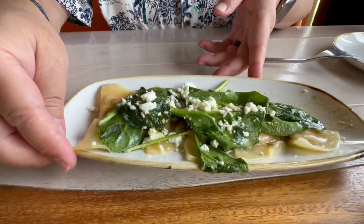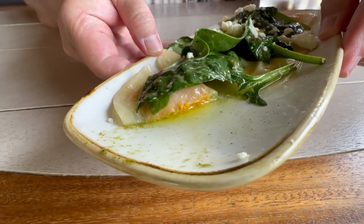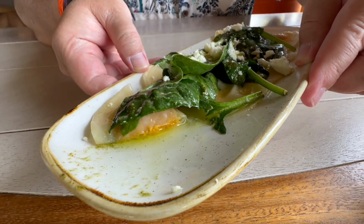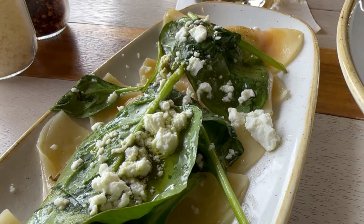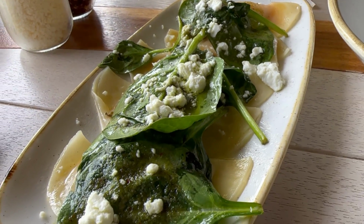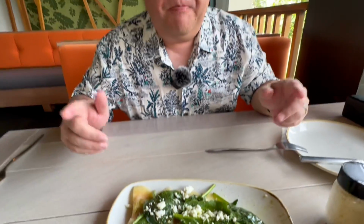That is delicious. First time I've ever had pumpkin ravioli. There's a good shot of it right there in the middle. That orange is the pumpkin. It's almost like a puree. The sauce, whatever sauce they use here, is delicious. And is that like feta cheese or something? I'm not a big fan, but it tastes good. Everything matches on this thing.